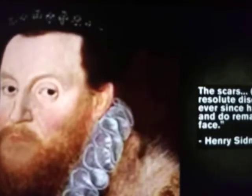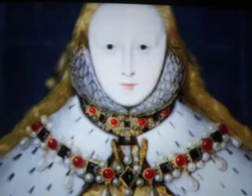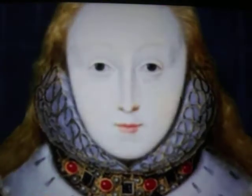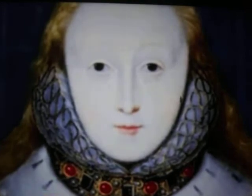As Henry Sidney, Mary's husband, wrote, "The scars, to a resolute discomfort, ever since have done and do remain on her face." Trying to survive in an atmosphere of constant bitchiness, Elizabeth did everything possible to cover up such blemishes and keep that virginity on lockdown. Anything to avoid a husband who updates people on his wife's pockmarks.